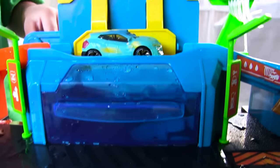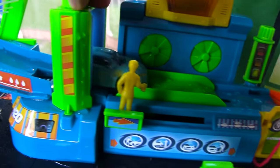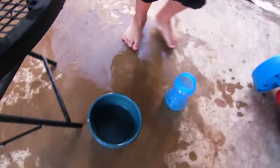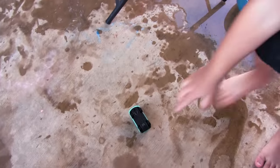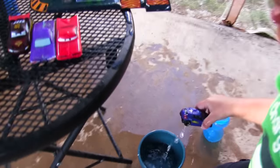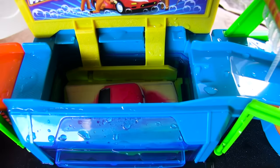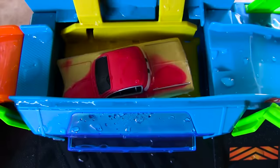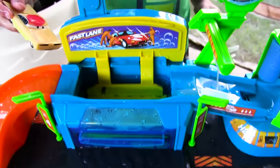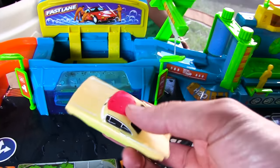Oh, I think he already changed. All right, let's come through here. Now it's time to wash him. Oh, we missed. Boop. Oh, did you see that? That was crazy. Wow, look at that. Turned yellow. Ready now. That looks silly.